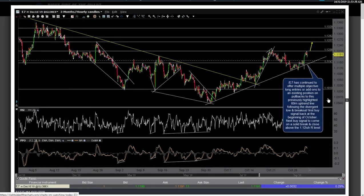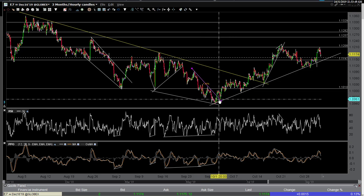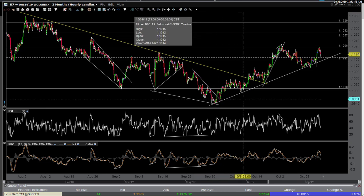Okay, next up was the euro. This one's just been printing money. I mean, we've been long the euro. Well, not officially, but I've been hard since this breakout right here, this bullish falling wedge back here. And I mentioned several proxies. You can trade this one, E7, that's what I have, Euro futures.